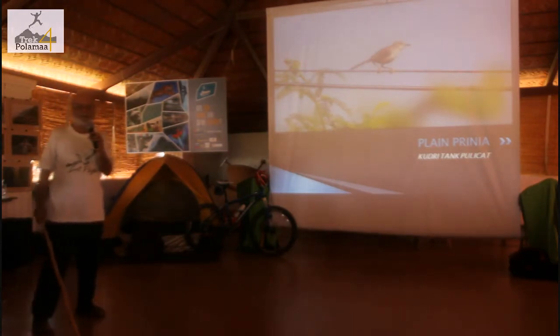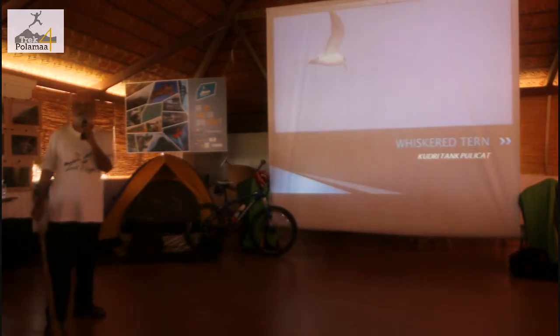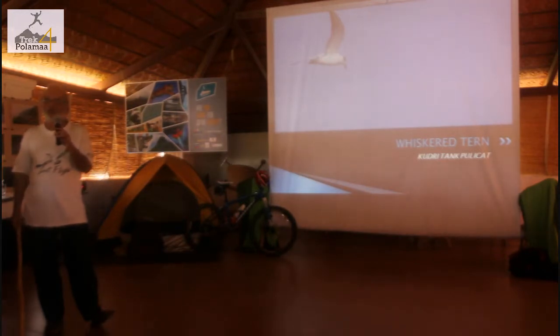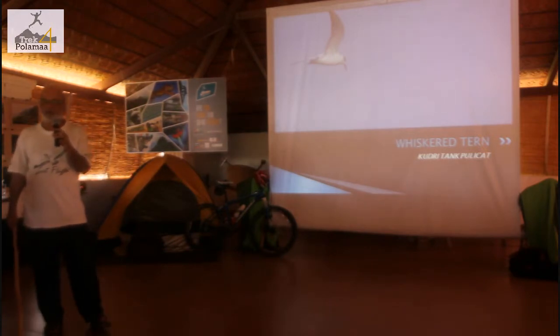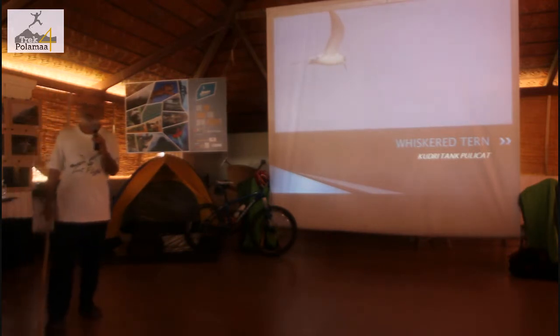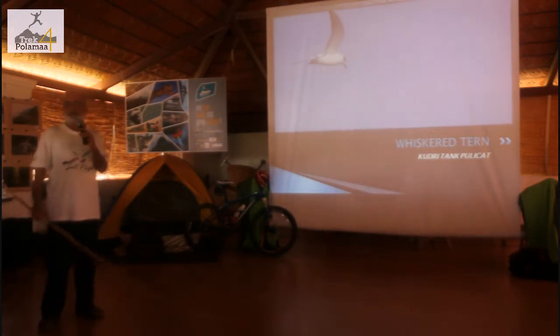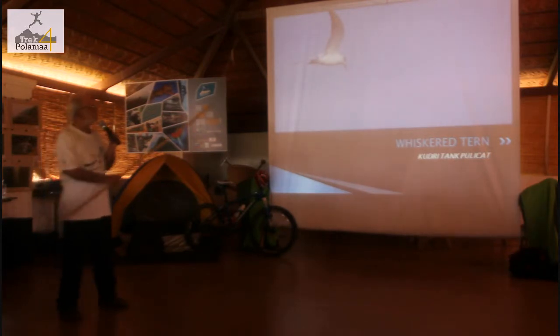Next please. This is a whiskered tern. Whiskered terns are the first to arrive during migration. People who have been doing bird watching over a period of time at a particular place can observe that around the 15th of September or slightly around that date, the first to arrive will be the terns. And this is the most common tern which you come across, apart from a few Caspian terns and all those things. This is a whiskered tern.